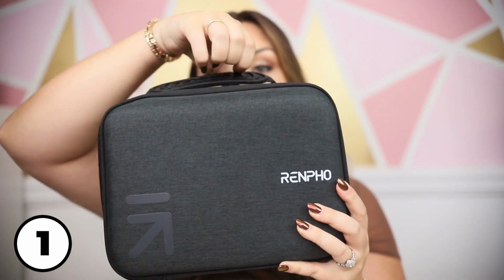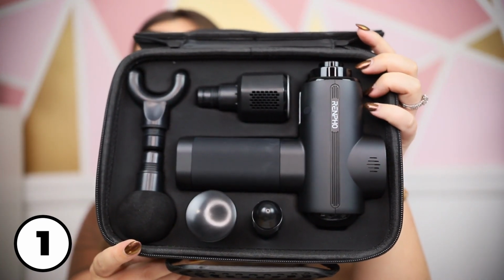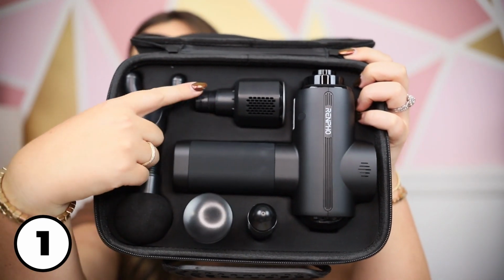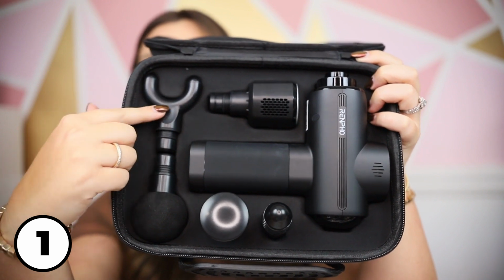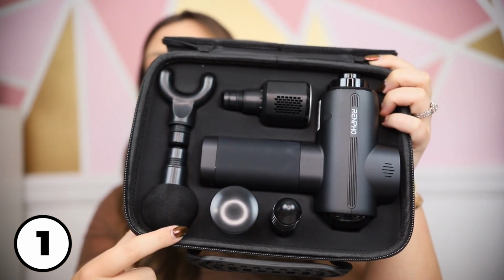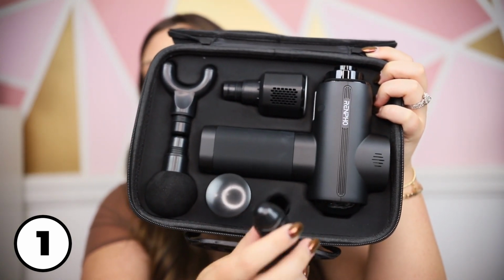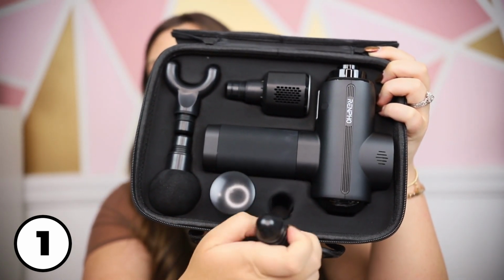As you can see, it does come with a nice little carrying case here. And then when you open it up, you can see all of the different attachments you get. So this is going to be your thermocool attachment. And then you get this one, which is really intense looking. The classic ball is really nice to have. That's usually my favorite. This one is just flat. And then you have a knob looking thing here, which is great for deep tissue.